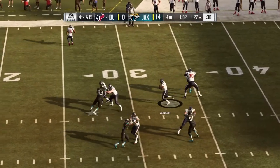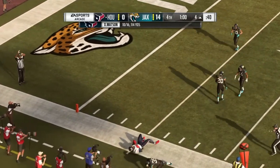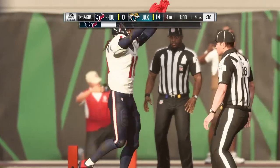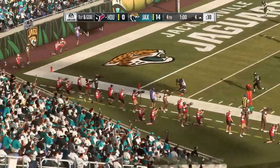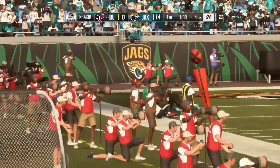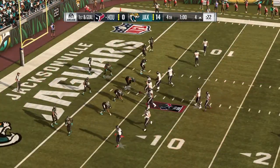Desperation time. Watson on fourth down. And he's got the completion to Hopkins. They keep the game alive, at least for the moment, as it's a first down. Felt compelled to go for it there on fourth down, trailing in the fourth quarter. They got it done. And there's always a lot of pressure on a fourth down call. Doesn't matter the distance. You still have to get it done, as you noted, and they did.